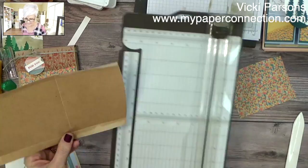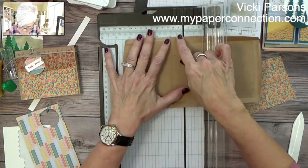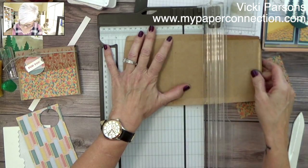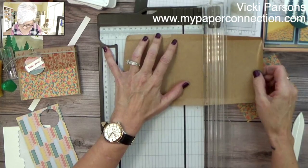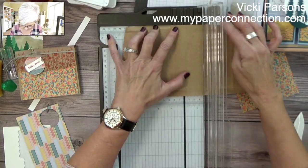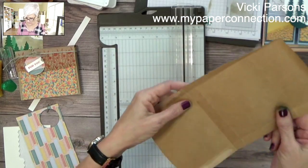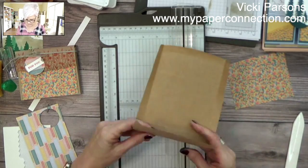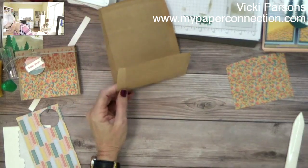So sorry. Okay, so what I want to do is I want there to be a 3/4 inch, I think it was a 3/4 inch bottom. And so I'm going to take it to the score line that's already there. I'm going to put it at 3/4 inches, get that scoring blade out of the way, and then I'm going to do it at 3/4 like that. And the reason I did that was because that's how much space I have here, and I wanted it to match. Now I'm done with all of that.